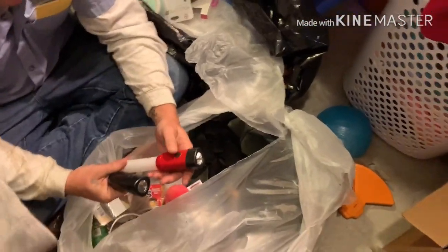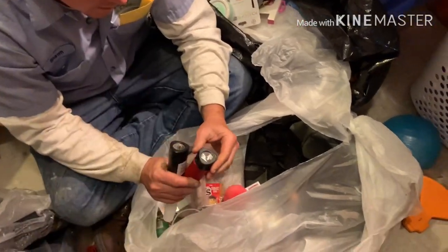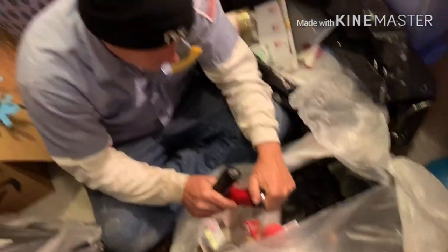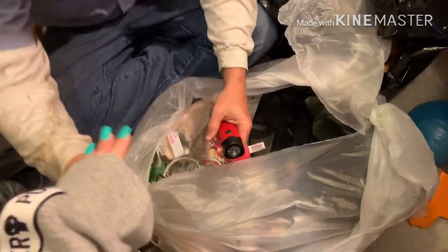I'm wearing my husband's sweater, look. And then a light at the other end. I do it like this, then I put it up, and it keeps falling. It fell again. Throw that in the bin, babe.